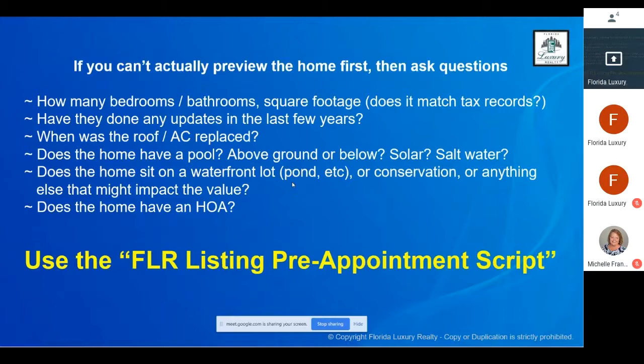And then does the home have an HOA? Why do you guys think that's important to know? A lot of people don't even want to buy houses that have HOAs now, especially our younger generation. Okay. What else? That's necessary to disclose anyway, right? Well, it is, definitely. So part of it would be having the right paperwork when you go to do the listing. HOAs have dues as well. Correct. There's some additional costs involved.